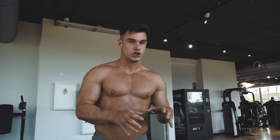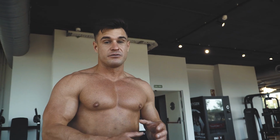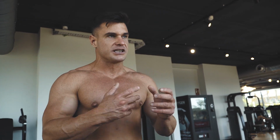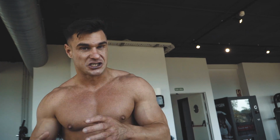Calories are at 2,300 right now. Cardio 3 times a week, 30 minutes. So we're going to go from there. The last thing you want to be doing is rushing your prep at the end. So the way I'm looking at it, the middle ground is where I'm going to reassess things. So I'm going to start low, address in the middle, and then finish low as well.